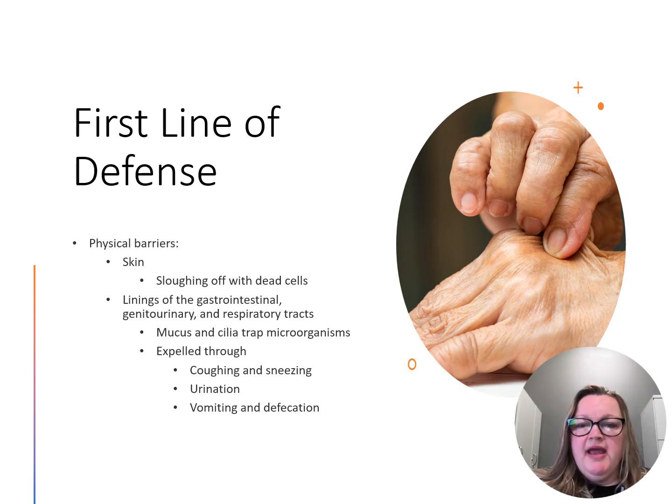What happens here is when pathogens try to invade this first line of defense, they are more than likely going to be removed by mechanical means. So what do I mean by mechanical? Here, pathogens may slough off with dead skin cells. In the respiratory tract, they are removed with mucus that the cilia of the cells have moved up and out of the body. That triggers the cough or the sneeze to get rid of them. They are removed out of the GI tract by vomiting or defecation and are removed from the urinary tract with urination. The temperature of our skin, which is relatively low, and the low or acidic pH of our stomach also does not allow for pathogens to hang around.